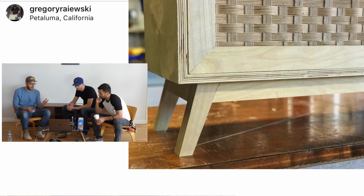I really love the fact that he went with the visible layers on the box. That way it ties the weave into the rest of the cabinet. I think if there was edge banding on that, a lot of that would have been lost, or the impact would have been a little bit less. Whenever you see the wide shot of this, it's a beautifully proportioned case on its own. But then the weave on the door is just the icing on the cake. And it's a really unique thing.